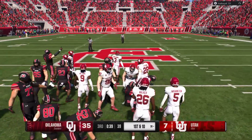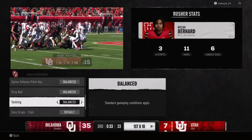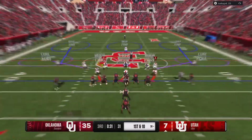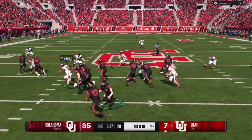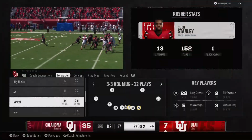The Utes will move the sticks. So far, everything's just seemed to work for this offense when they've wanted to run the football. Regardless of what down and distance it is, they're able to get it done. Up front, getting a lot of push, and these backs are finding the holes. It's 1st and 10 from the 38-yard line. The give to the tailback. And he's able to find a little bit of running room before they get him down.